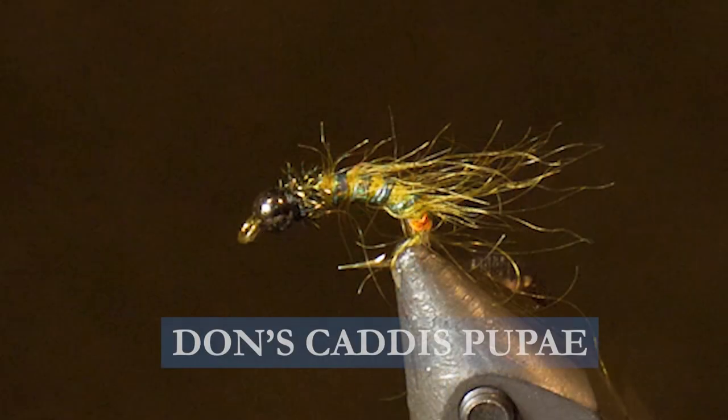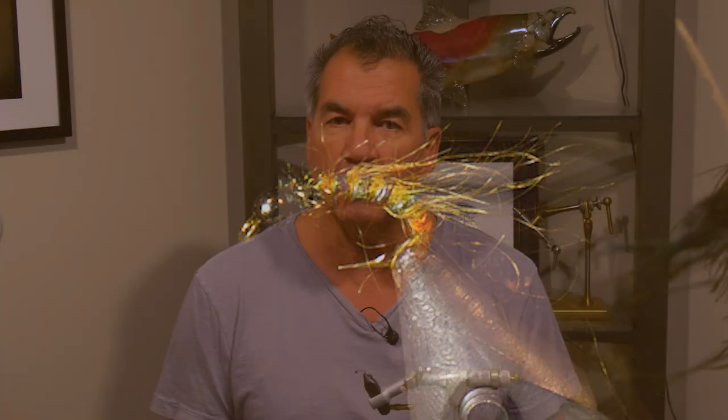Today on the bench I want to tie you up Don's caddis pupae. Now caddis pupae are pretty easy to tie, but I've got a cool trick that I'm going to show you on this fly that really accentuates the rib on this pattern and makes it highly effective. So make sure you have these materials ready before you tie the fly.